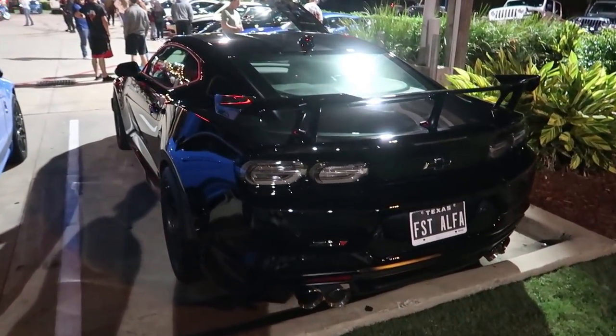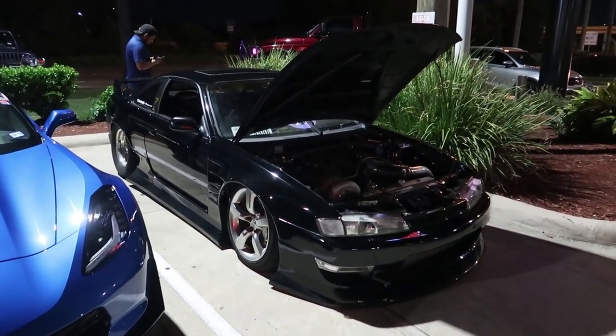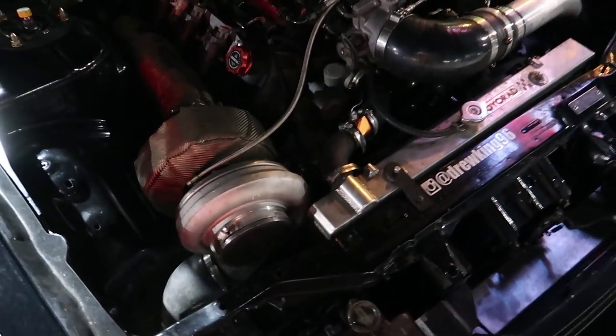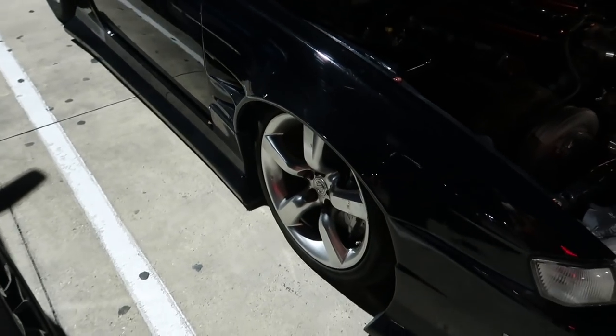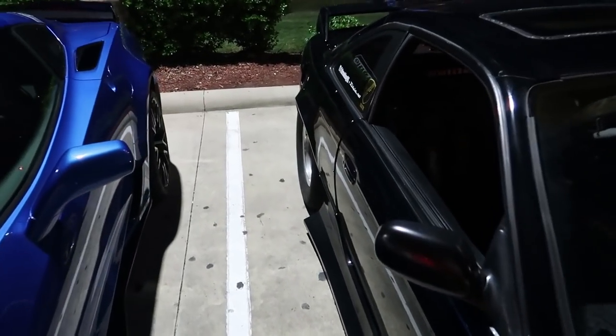Fast Alpha. No betas allowed. You guys are gonna have to help me with this one. I don't exactly know what this is, but I know what that is. Big old turbo. That engine looks so clean. I don't know, guys. I'm sorry. I'm really letting y'all down. And look, the thing is slammed to the absolute ground with slicks on the back.